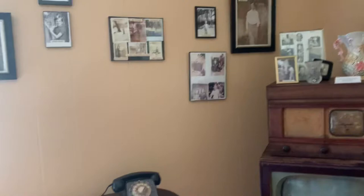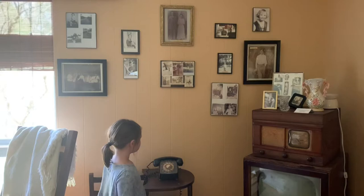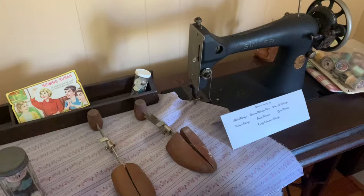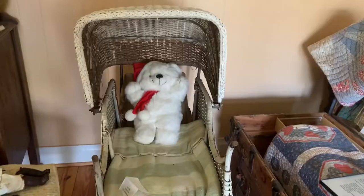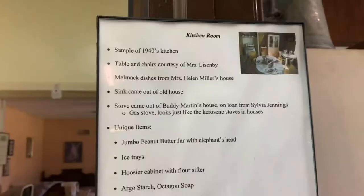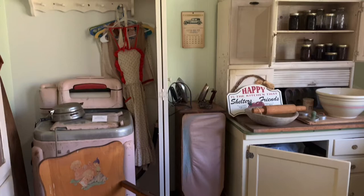Have y'all seen this phone? Sewing things. Button. Super safe baby jogger. I love everything about this. I love absolutely everything about it.